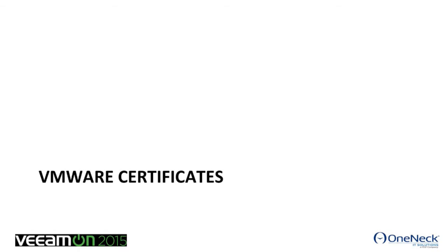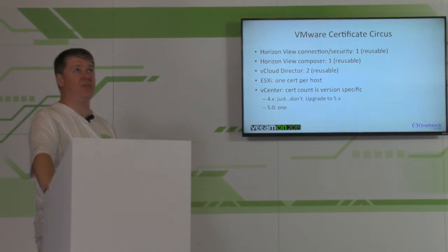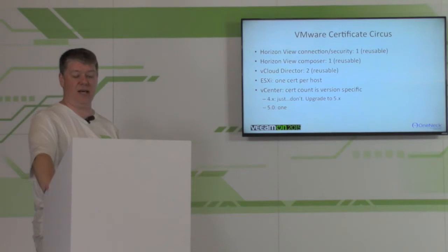So here comes the fun part, the part that nobody likes. VMware is actually addressed pretty nicely in vSphere 6, but I have not seen enough adoption of vSphere 6. I'm personally not up to speed on how we take care of the replacement of the self-signed cert in PSC so that we can use it with this, but that's where we want to go ultimately. So if you're inside of 5.5 and earlier, you're dealing with, say, a View environment as well, it's, as I put in here, kind of a certificate circus. On a Windows platform, vCenter 5.5 has like 7 certificates that have to be replaced if you're going to switch from the self-signed VMware certs to your own CA. So a lot of challenges in there.